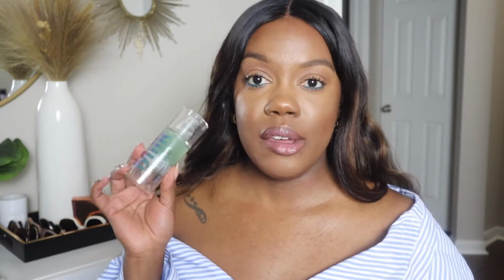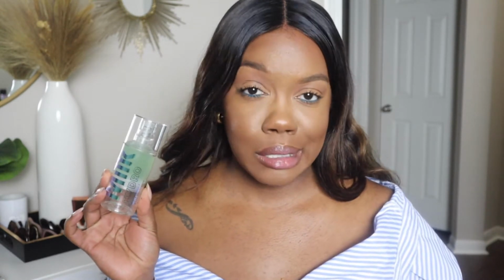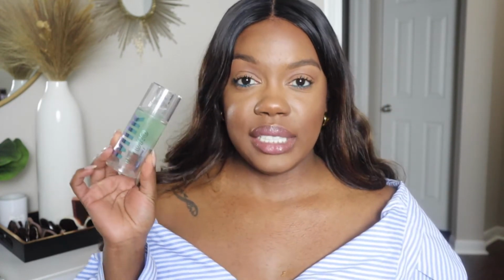And so first things first, I am loving the Milk Hydrogrip primer. If you all are familiar with this, I'm not sure how long it's been out, maybe about a year or two, but they also have a smaller one, and so you can pick that up as well. But I do like to double prime, and so after I apply my skincare, this is my first primer. Next up, we have our Becca Evermatte Poreless primer, and this is the OG.